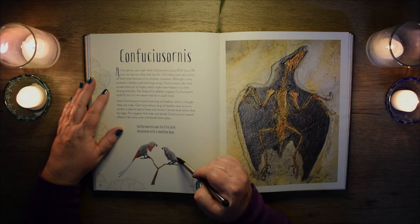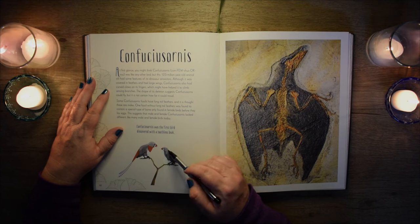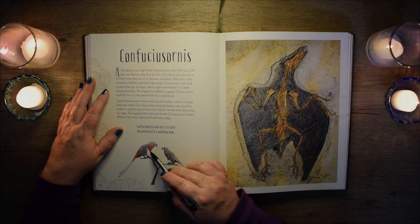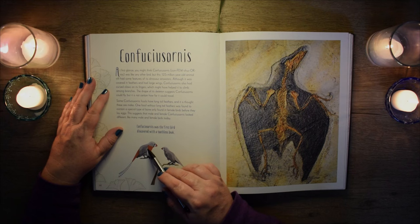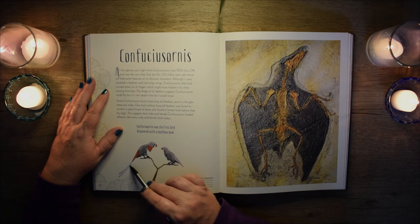They look rather like a sparrow or a cardinal, with markings on their face. And then I'm assuming this would be the male because they have more bright plumage and a long tail.